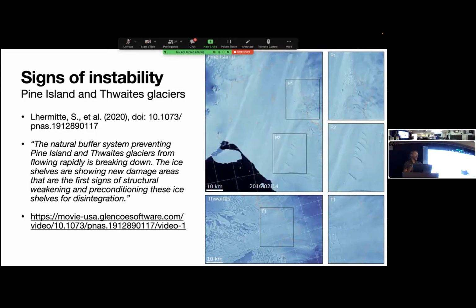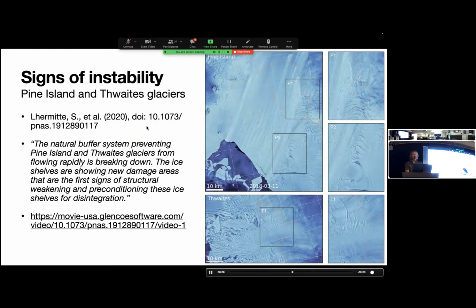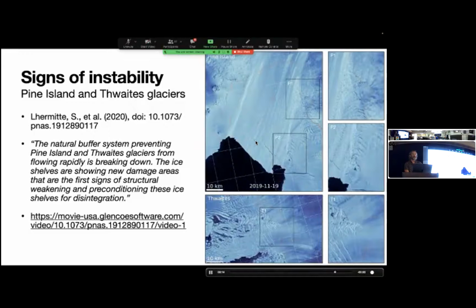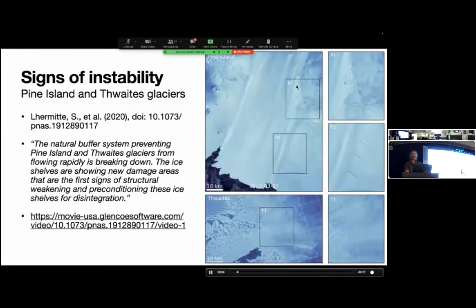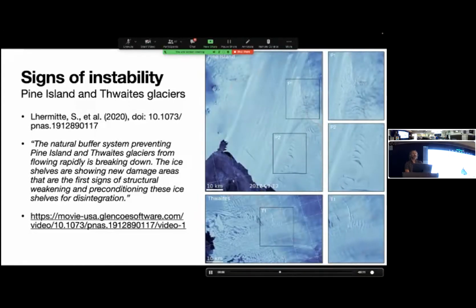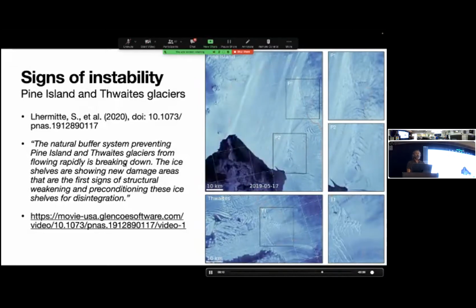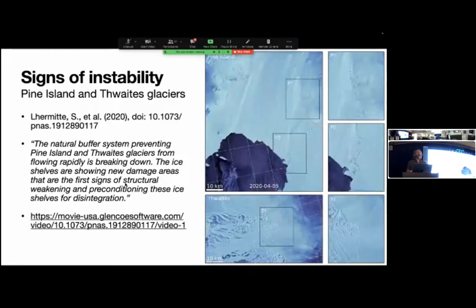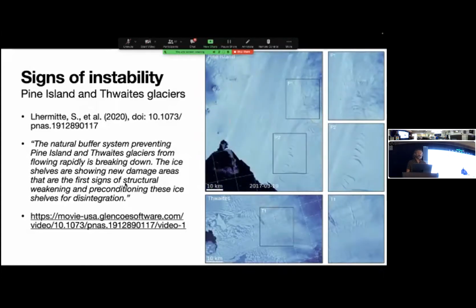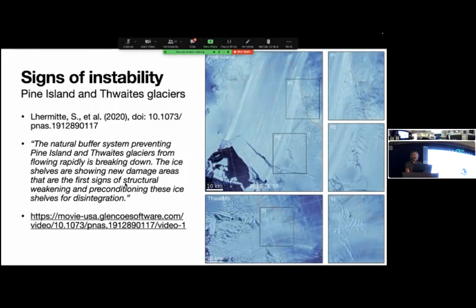And so this is a good example. This is an awesome video, if you can see it well, from a paper last year, showing the flow of the glacier into the ocean and how this works. But the concerning part is if you look at some of these areas along the grounding lines of these glaciers, in these insets, you can see some of the shear going on and some of the breaking apart of these areas that weren't previously flowing through the ocean. So some of this breakup is showing signs of structural weakening. So some of these ice sheets may be disintegrating as we speak. And so some of these upper bound scenarios could be quite possible given what we're observing.